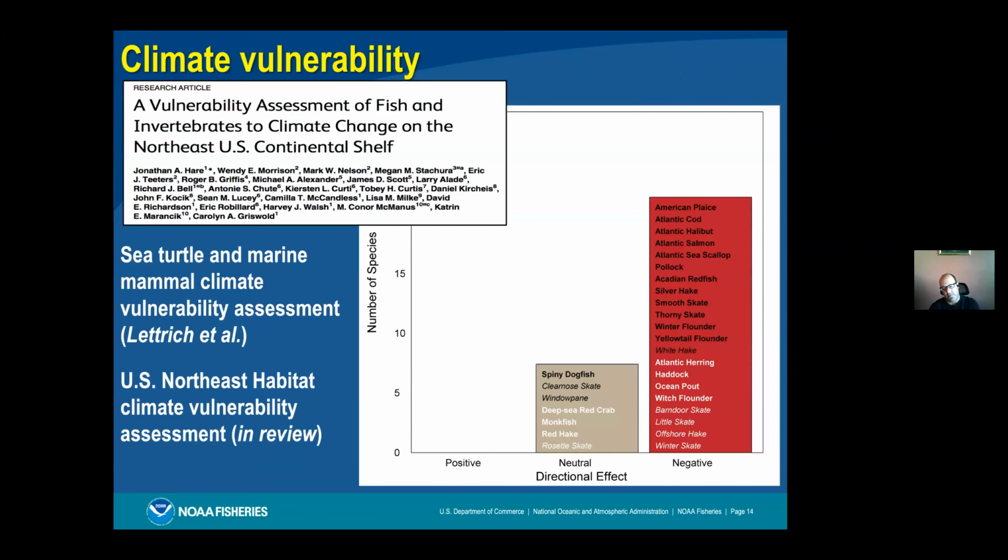So we've also conducted vulnerability assessments. The first vulnerability assessment that was published was by John Hare et al. in 2016. This is a paper that was published in PLOS One. Over 80 invertebrate and vertebrate commercial, rec, and protected species were analyzed in this assessment. Essentially, the assessment involved a bunch of experts among different species, and then risk scores were assigned to various species based on their known sensitivity to ocean warming, sea level rise, and acidification. There might have been some other factors there, but it was mostly ocean warming and ocean acidification.